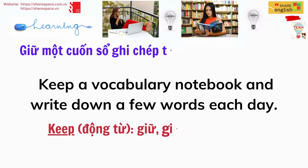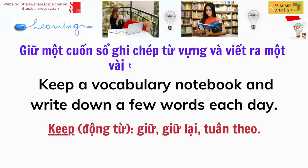Keep a vocabulary notebook and write down a few words each day.